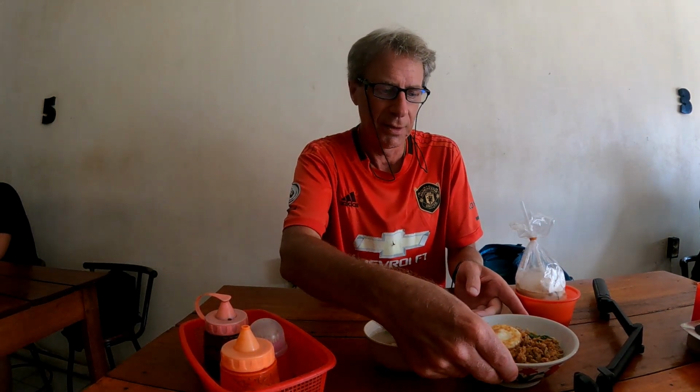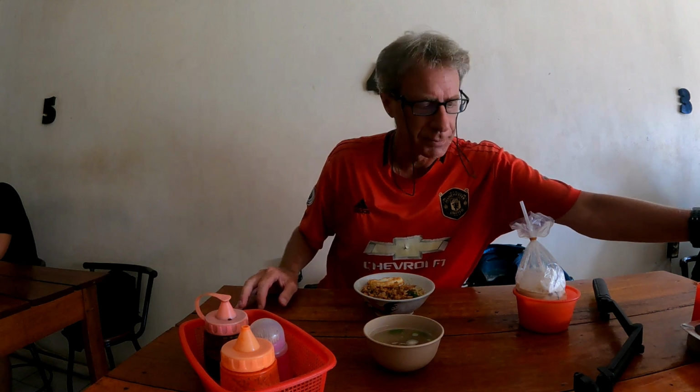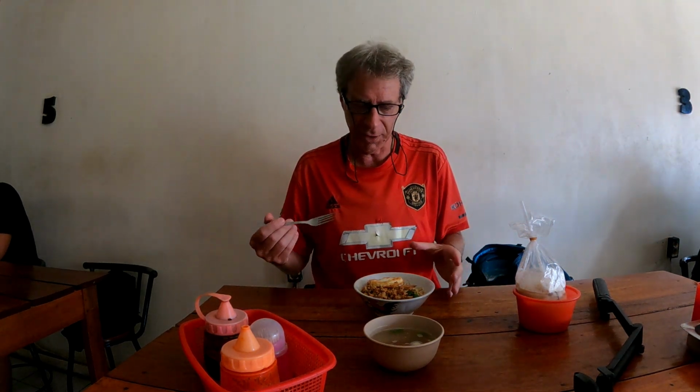Okay. So this is my Mie Ayam. Perfect, absolutely perfect. I just mean perfect for me because I'd like food to be simple and easy. And when you ask for chicken noodles, and you get chicken noodles with an egg on top and a nice bowl of broth to go along with it, that makes me happy.